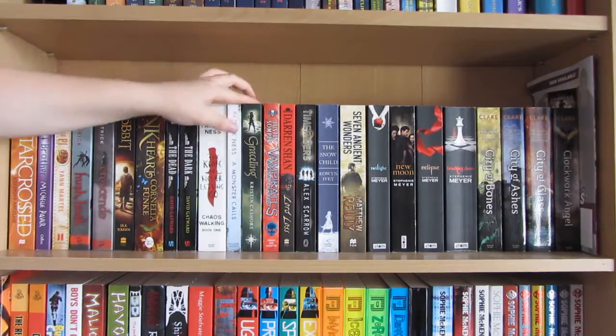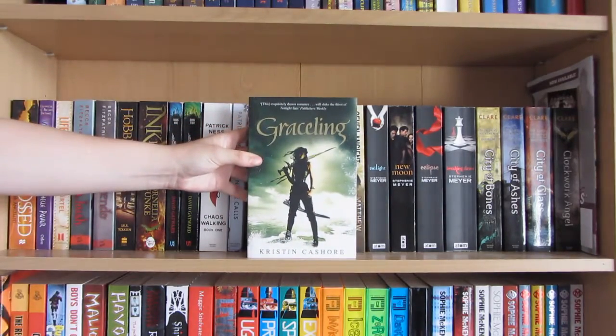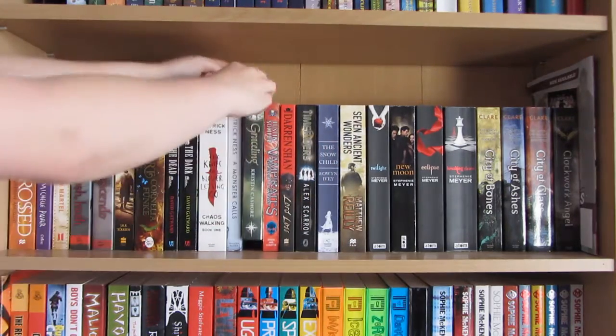Next to that, I have Graceling by Kristin Cashore, and I haven't read this yet either. I can't quite remember why I picked this up, but I think it's because someone recommended it to me, and I really liked the person that did it. So yeah, that's why I have that.